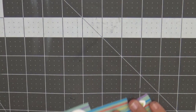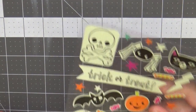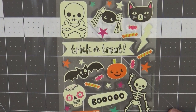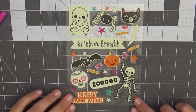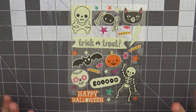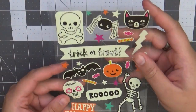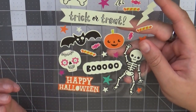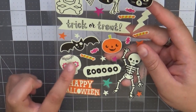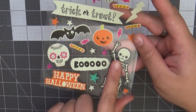So there's that. And then I also got some other stuff. The main reason why I went in there was actually for Halloween stuff. So I walked out with these stickers, and these are actually glow in the dark, which I did not realize until after I came home. So I think that's pretty cool. I'm actually going to be using a lot of these in my monthly spread. I think it's cool that they incorporated a little bit of the sugar skulls from Dia de los Muertos. And then this is probably my favorite part, the cute little dancing skeleton.